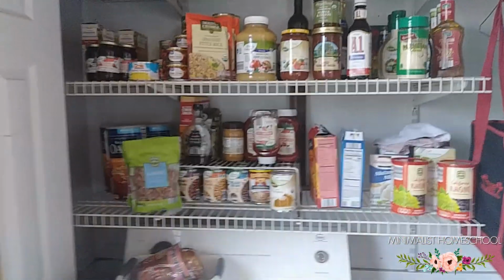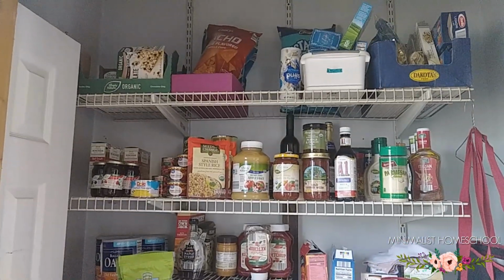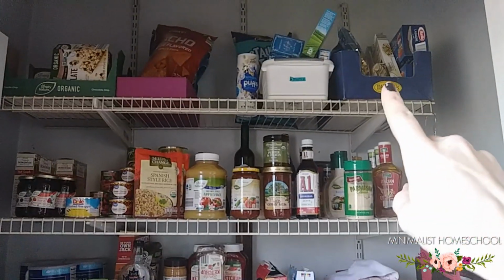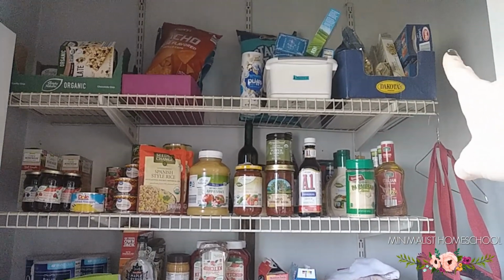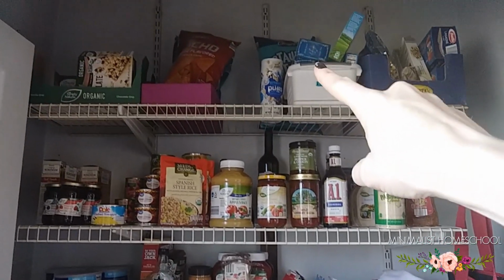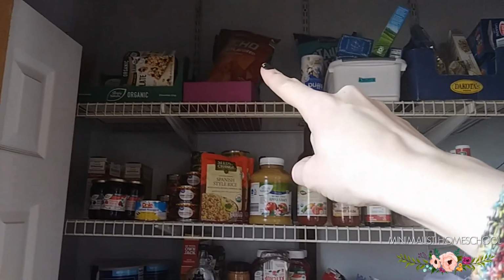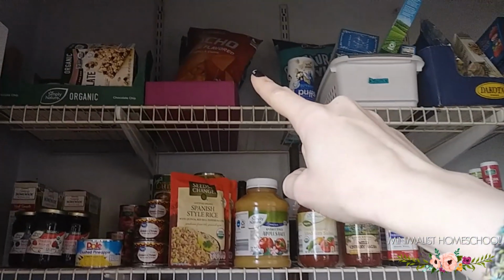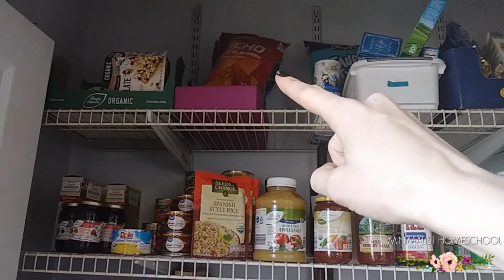Let me show you guys our pantry. So this is the end of the month. This is what I'm working with here. Up here in this box, sorry about my chipped nail polish, I keep all of our pasta. So it's all up there together. This has some extra tea and then spices and things. I always keep the chips tucked up here because my girls would sneak up here and eat them all. So I keep them up so I can ration them out.